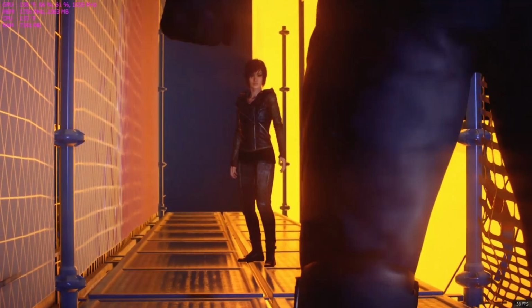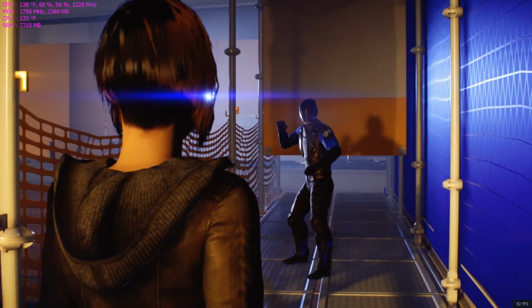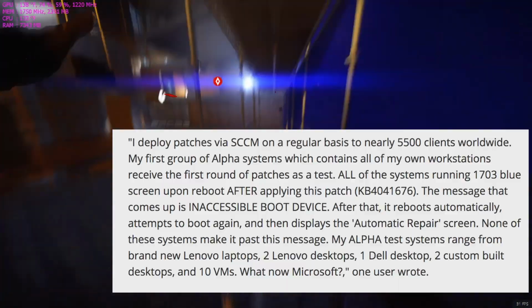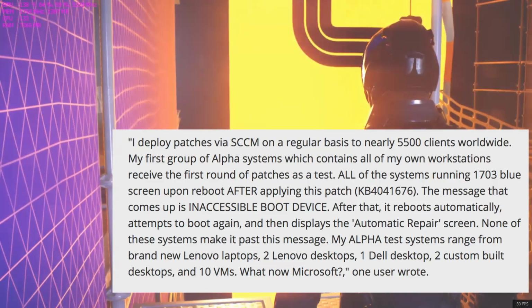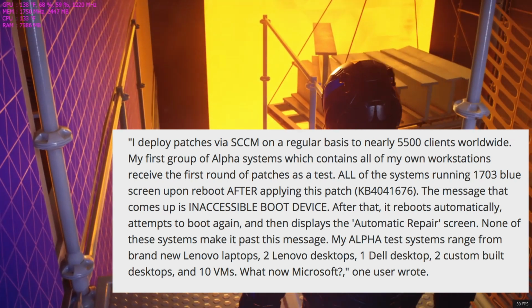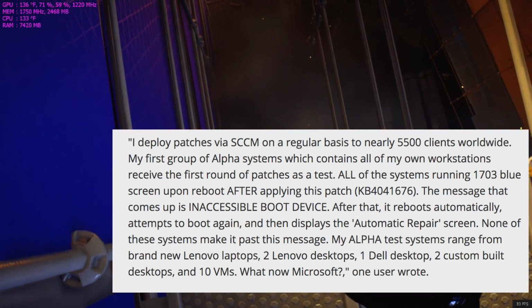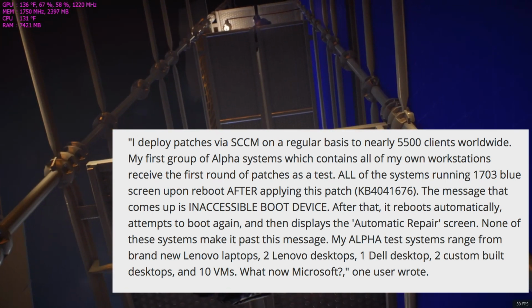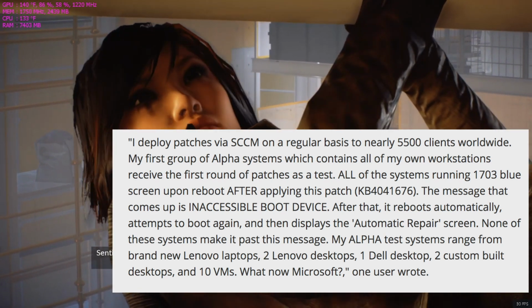And so today I found an article on Twitter from PC Gamer. Basically it says that Windows sent out a security update that was flawed and some machines experienced the same exact problem. Quote, this was from an interview from a guy in that article: All of the systems running 1703 blue screen upon reboot after applying this patch KB4041676. The message that comes up is inaccessible boot device, which I got.